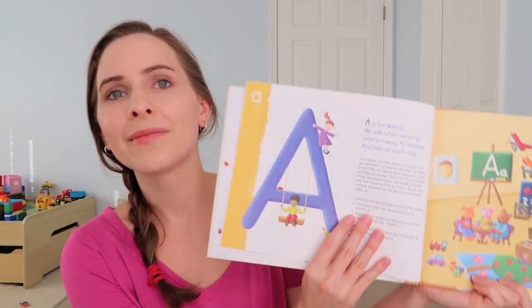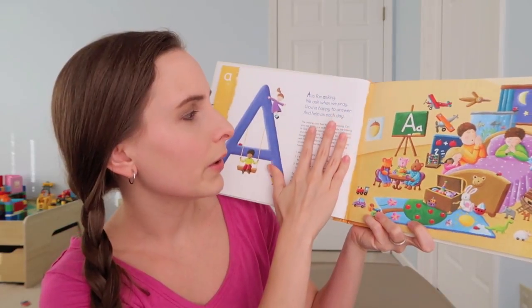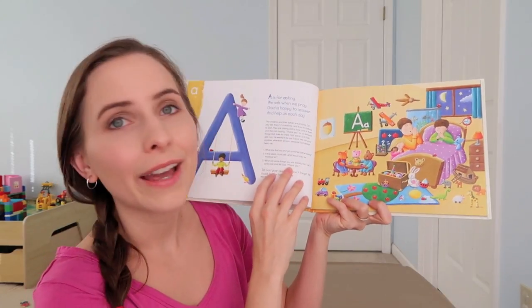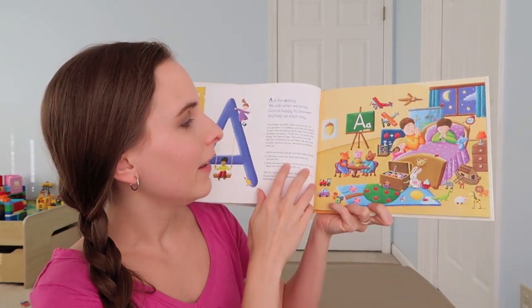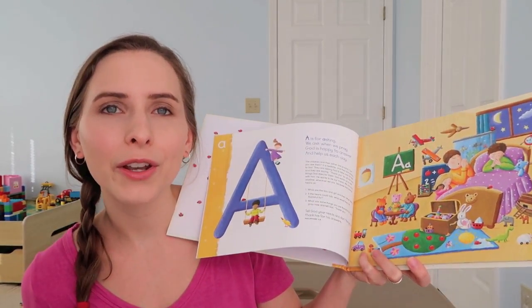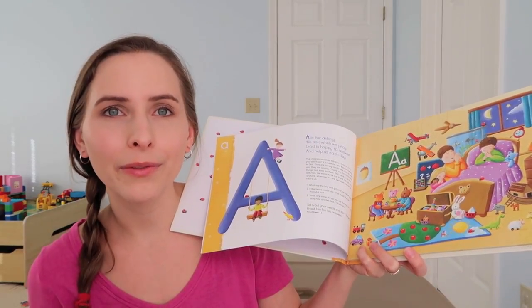Each page has a letter of the alphabet. So like here, letter A, and it has the lowercase up in the corner. And then it gives a short little story that talks about what's going on in the picture. And then, together you find different objects in the picture that start with the letter A. So for instance, there's an apple, there's an airplane, an acorn, and it's reinforcing alphabet letters, but it's also laying a good biblical foundation for your kids and developing that godly character that is so important, especially from a young age.